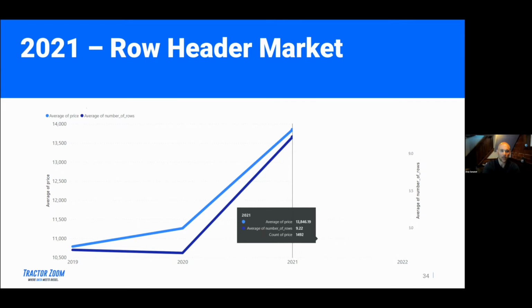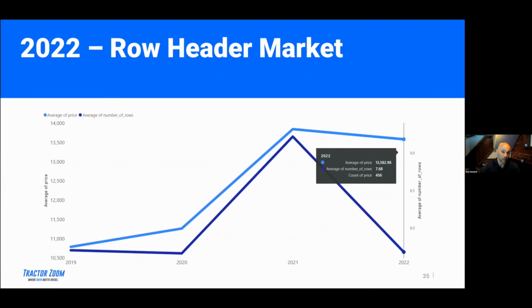I'd be surprised if they diverge, which then gets me to what we're seeing so far in 2022. Again, supply is a little bit low. The spring is just a warm up for what's going to come here in July and August. But still, this type of divergence, where the price holds steady even though the average size of headers is decreasing, is a sign of a really strong market. So again, this will be interesting to continue to watch.